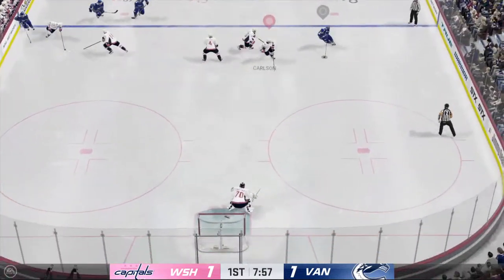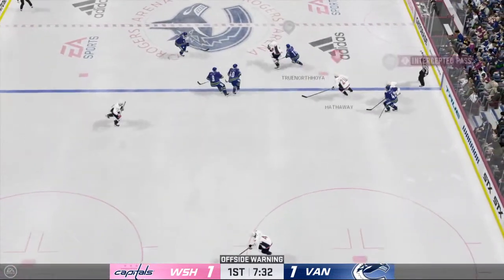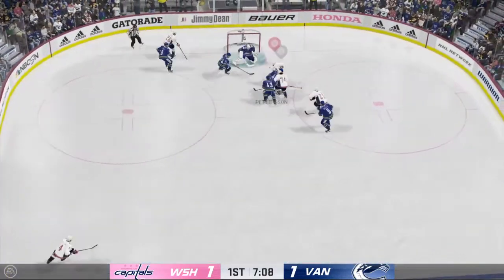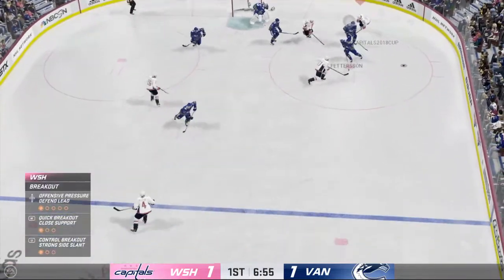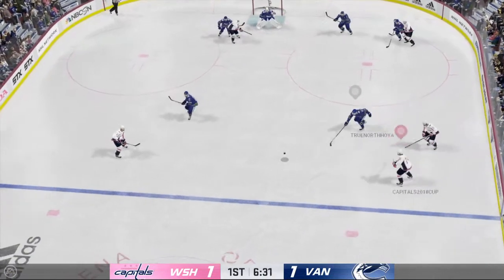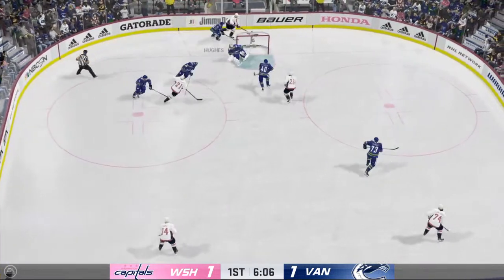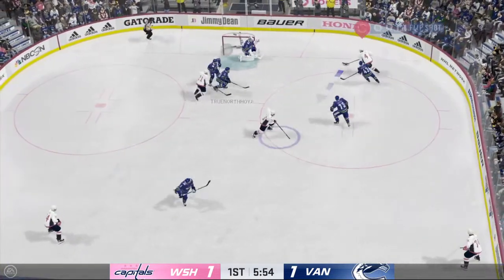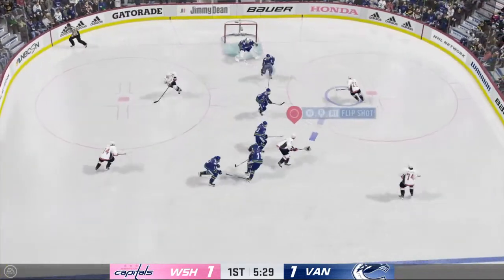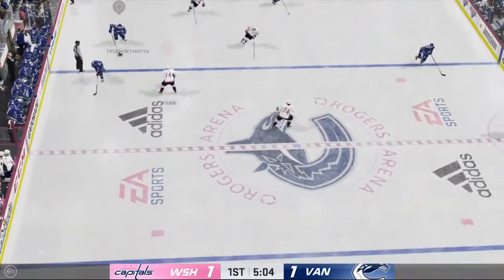And he gains the zone here. And a good use of the body to knock the puck loose. Quick pass to Hathaway. Washington's got control of the puck. Sets it out in front, and that one's broken up by a great defensive play. Washington's got the puck along the boards. Moves it quickly over to Carlson. And that's broken up. Taken by Dillon. Dillon's got it behind the net. Puts it up front. Vancouver's got the puck along the wall.